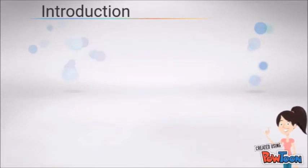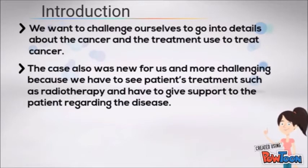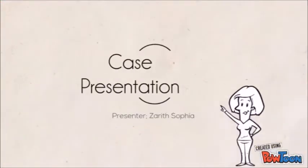We want to challenge ourselves to go into details about the cancer and the treatment used to treat cancer. The case was also new for us and more challenging because we have to see patients' treatment such as radiotherapy and have to give support to the patient regarding the disease.